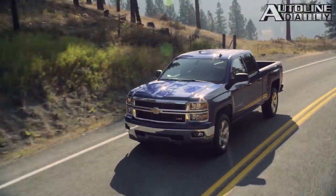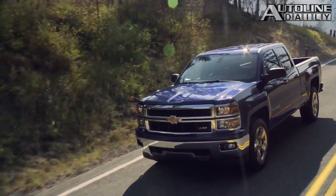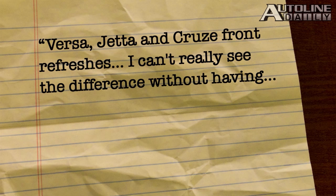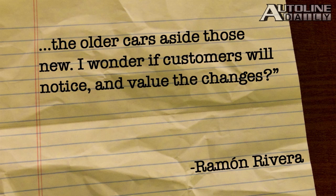I keep saying this is a key reason why the new Chevrolet Silverado is a sales dud, and that's actually a fantastic truck. Ramon Rivera also has something to say about this. Versa, Jetta, and Cruze front refreshes. I can't really see the difference without having the older cars aside those new. I wonder if customers will notice and value the changes. Exactly what I'm saying. Thank you, Ramon.